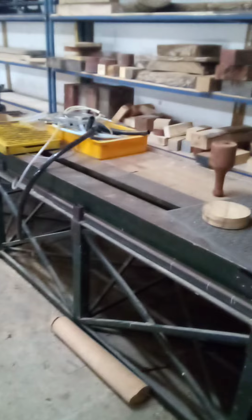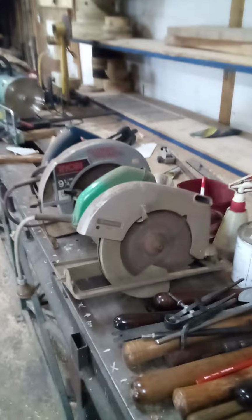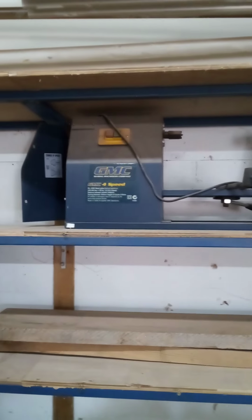No matter how close or what kind of footage you get on a camera, it really never does any justice until you see this thing in person. Got all the bracing under there, goes all the way along. It's basically like flatbed syndrome along here. See, all that flat space. And got his grinding jigs up there. Got an old GMC up there.